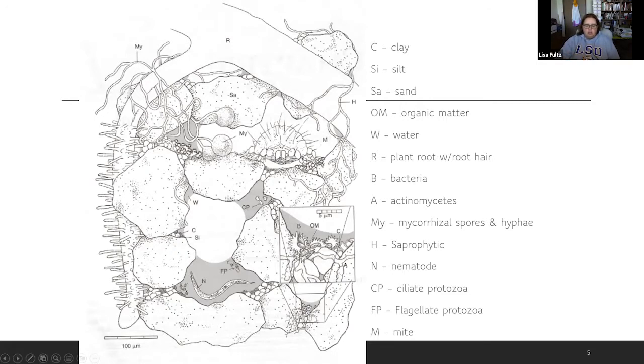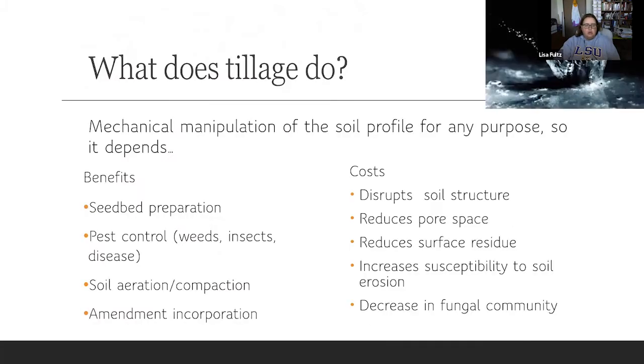Something to keep in mind is when we look at average soil conditions with a bulk density that is around 1.3, about 50% of your soil that you're looking at is actually pore space. Only 50% of that is solid material. And so we are very dependent on that even distribution to provide habitat, not just for the microbes, but also plant roots and the growth of those organisms. So what happens if we disturb that system?